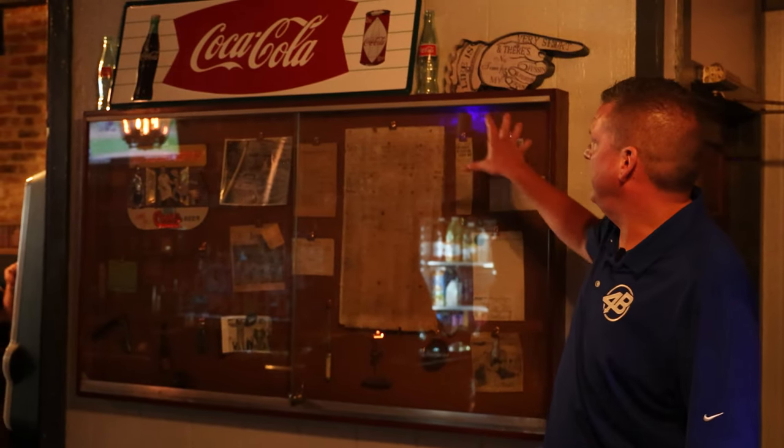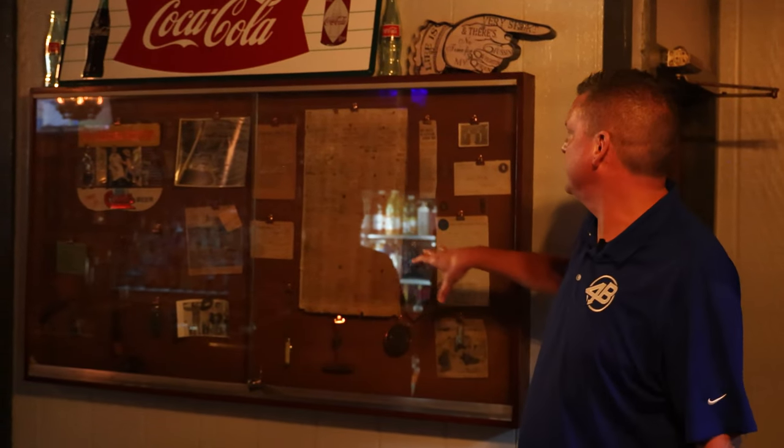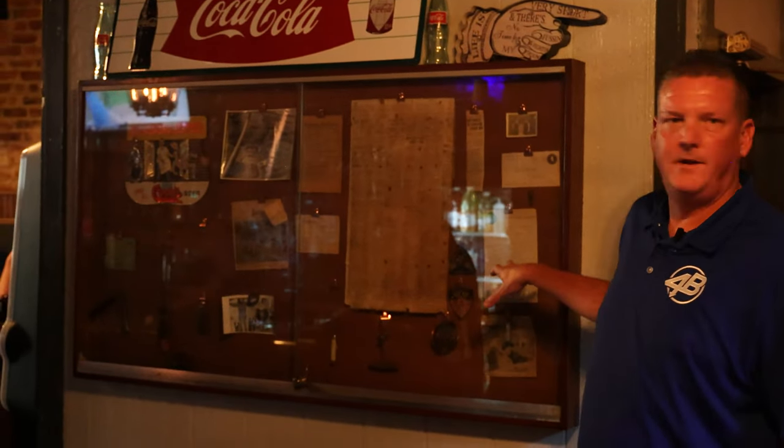Great. Okay. And back here we have our small case. Everything that couldn't fit on the wall or didn't make a whole lot of sense, I decided to put in this case right here. So this is things from my great uncle when he got married. This is a honeymoon suite in New York City for $5.25 from 1942.